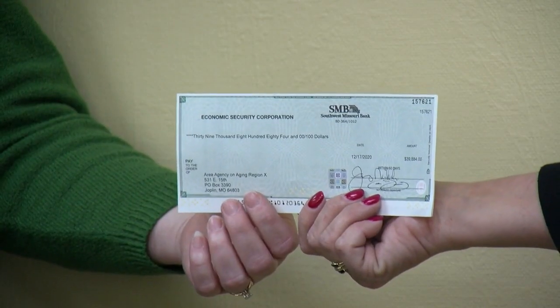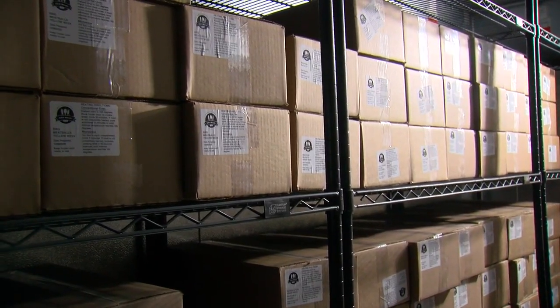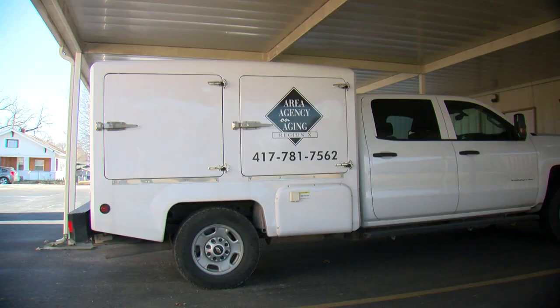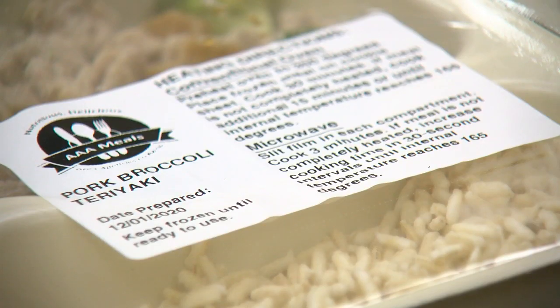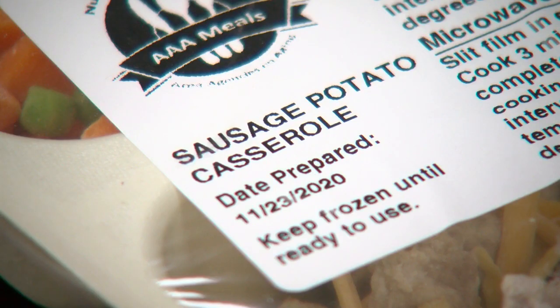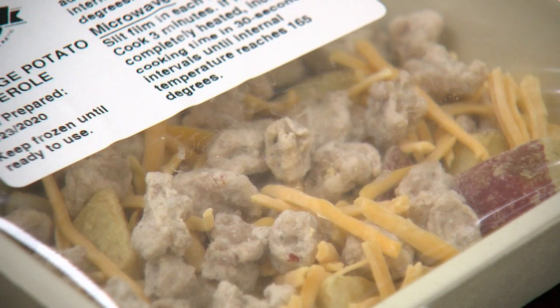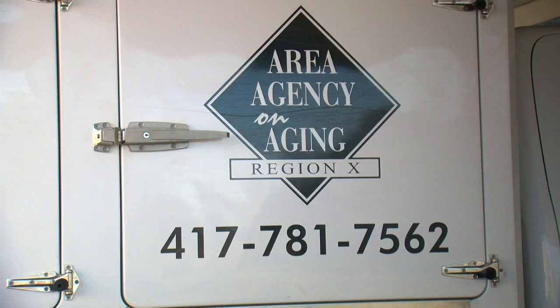A new partnership will help feed 4-state seniors. The Area Agency on Aging and the Economic Security Corporation are teaming up to provide meals for homebound seniors. The Area Agency on Aging has had a waiting list for their home-delivered meals. So the ESC stepped in with CARES Act funding to help clear the backlog. You can help the agency's meals program too. There will be a fundraiser tomorrow in Lamar starting at 11 a.m. at the Moore Pavilion. Final check on the weather is next.